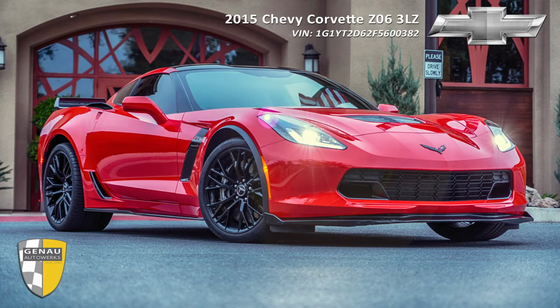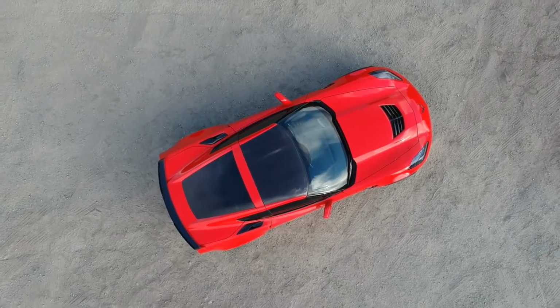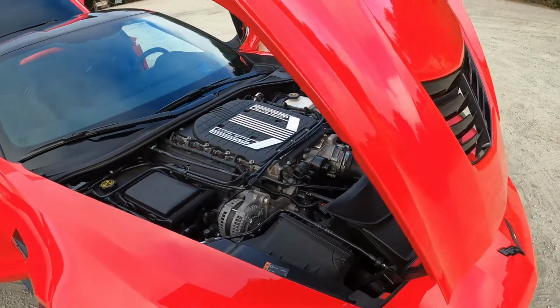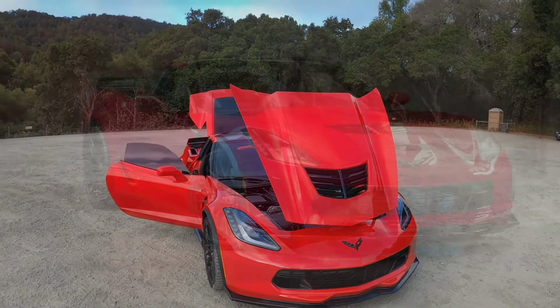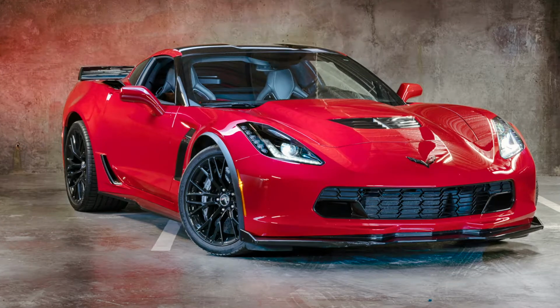Welcome to this 2015 Chevy Corvette Z06, the last of the front-engine Vettes. This is the famous 650 horsepower, 650 foot-pounds of torque with the 3LZ package and the ceramic carbon brakes. This has the 7-speed. It is ready to roll. Let's go have some fun.